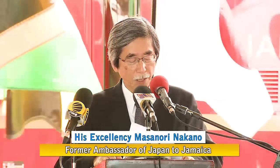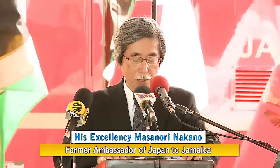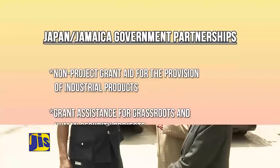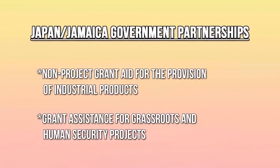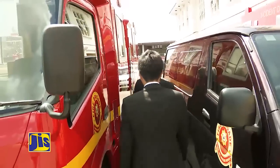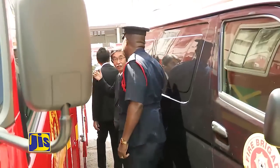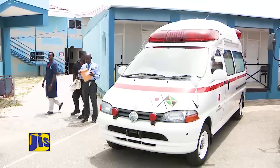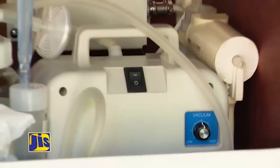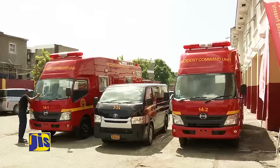I'd like to reiterate that the government of Japan is very pleased that this latest endeavor will have far-reaching social and economic benefits for the people and the government of Jamaica. The relationship is decades old, since the Japanese government established bilateral relations with the island back in the 1960s. The Jamaica Fire Brigade is one entity that has benefited from the bilateral partnership. Since 2016, more than $10 million worth of command vehicles, ambulances, fire trucks, equipment, and other safety resources have been acquired for the local brigade.